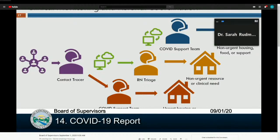If it is not an emergency, our contact tracer will place an electronic referral to a triage nurse who is part of the contact tracing team and has several roles to make sure that every single referral is followed up in an appropriate and timely manner. And we find that those triage nurses are usually able to respond within an hour, sometimes even faster. They are often able to respond to some needs on their own.